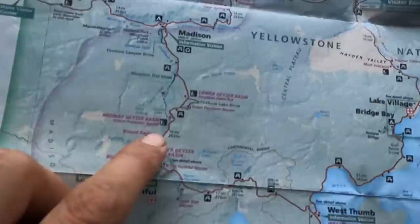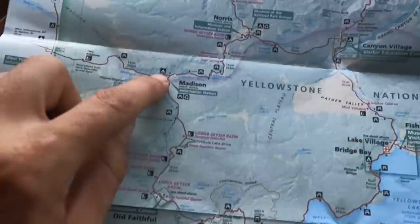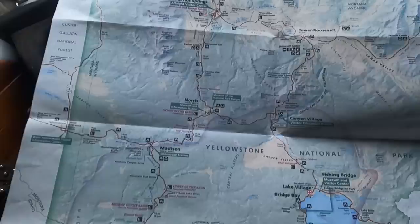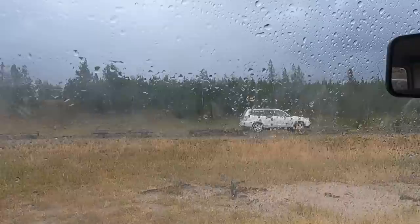All right guys, we are back at the Yellowstone map. We are currently right here. It's around 12 miles to there, 14 miles to there, 12 miles to there, and 2 miles is about where I was trying to go. But I'd hate to drive all that distance and the rain not break, because it's raining pretty good now.